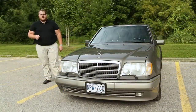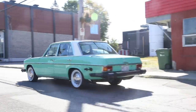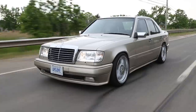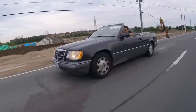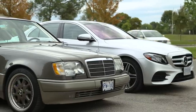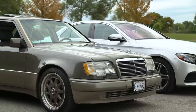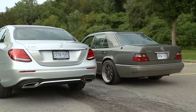Now, the earliest E-Class that we featured was the W114 1976 Mercedes-Benz 280. We featured two other W124s. We had the 1988 300E and the 1995 A124 E320 convertible. But this 1994 E500 is the best example, especially when comparing it to the latest generation. We're doing an episode on the W213 E-Class. You can watch that video after we're publishing this one first.